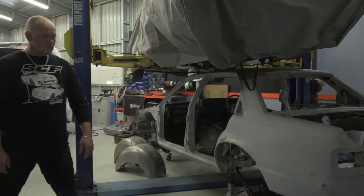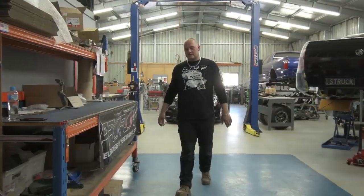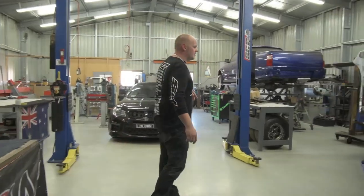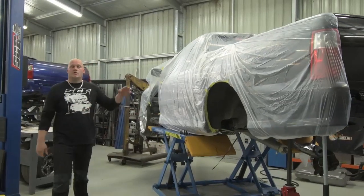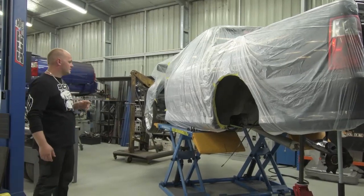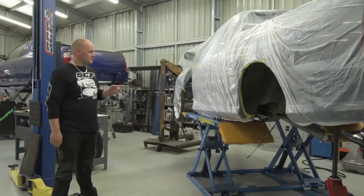Next one we've got over here, in the last video you did see Enmar's white VL Commodore on there. That was only in for a diff upgrade, so it was just a VL. We've done a shortened diff on it. You can see that it's all finished up, and that's out the door.